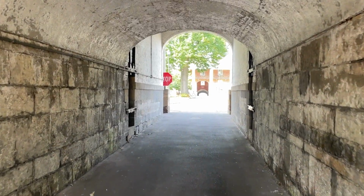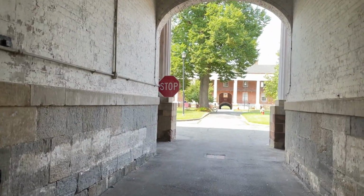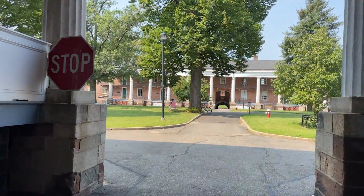Last but not least, the oldest of our three structures, Fort J, that was built in 1794 and named after a founding father and Chief Justice of the Supreme Court, John Jay.